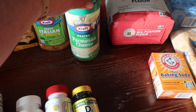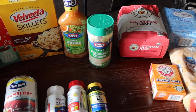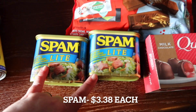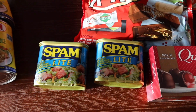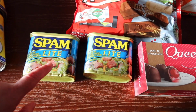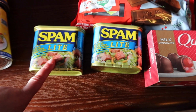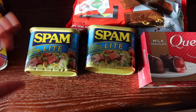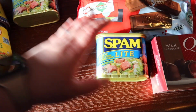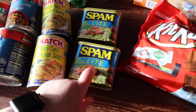I bought some more Parmesan cheese. We have some in our refrigerator, but I like to have an extra in our pantry. So there is that. I grabbed some Spam Light. I like to have it in our pantry just to have. It's good for breakfast stuff, you know, typical Spam stuff. But I think I'm going to make some breakfast burritos today to have for the next couple of weeks. So I am going to probably add some Spam, potatoes, and eggs to the breakfast burritos. So I got 2 of those, and I think I probably have some in my pantry, so I'll take the one in the pantry and use that and then keep that one in there.